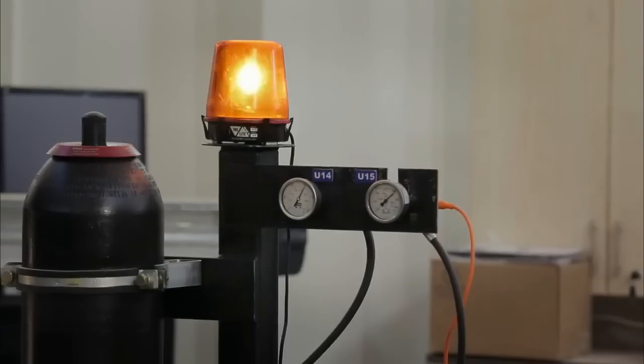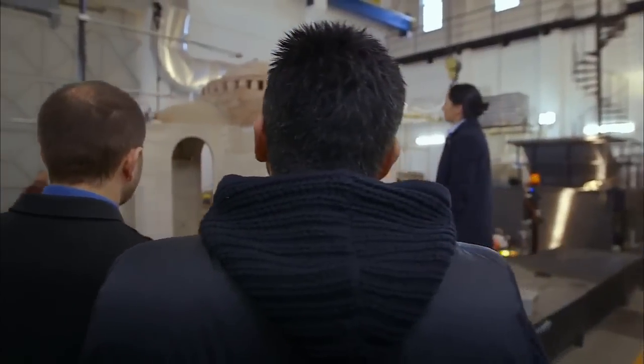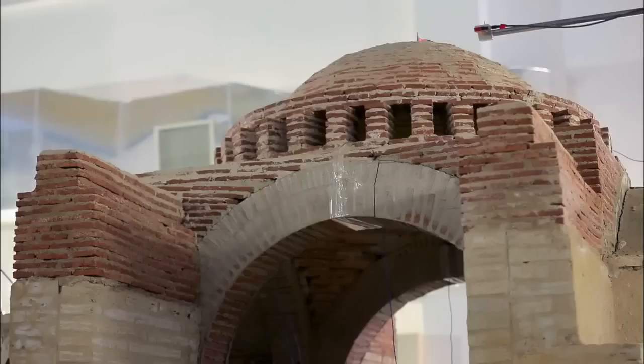But the team isn't done yet. We have passed the known capacity of our shake table, and then it appears the mechanics have allowed us to go further. Can the shake table push the model to the point of collapse? They hit it with everything they've got.